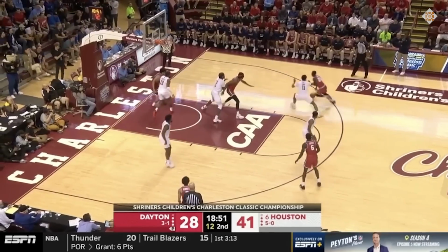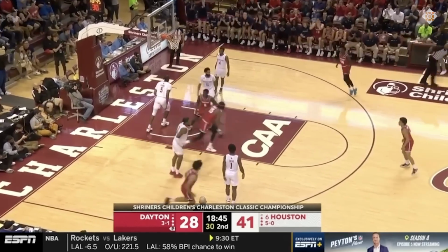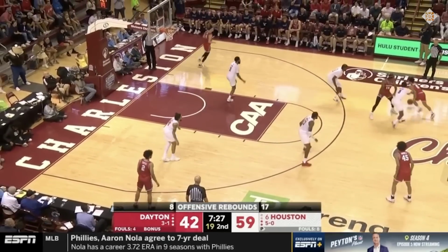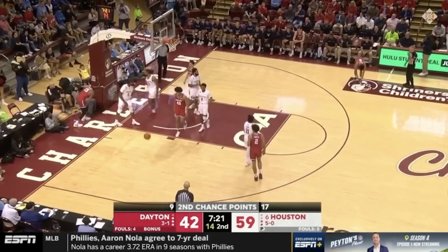Of course, if the 3 falls and defenders start falling out, then Holmes should be able to attack that and get into the paint. However, in all fairness, that might always be kinda theoretical, as we've seen with Isaiah Stewart over the last couple of seasons and his 3-point shot.